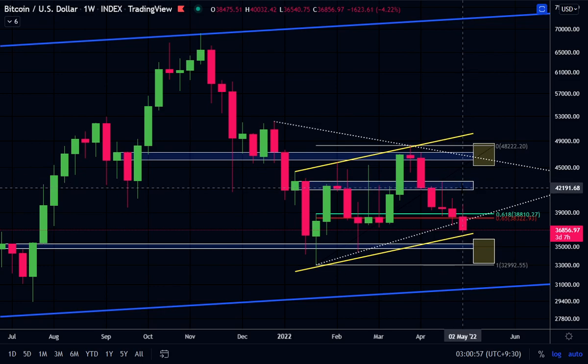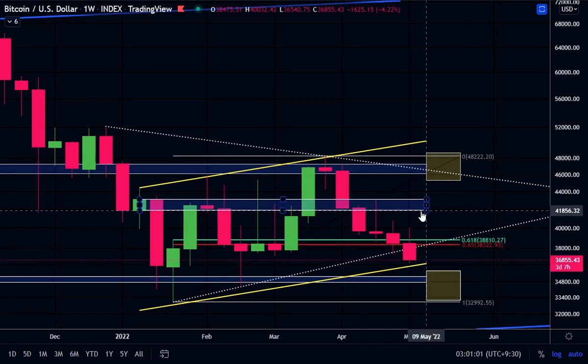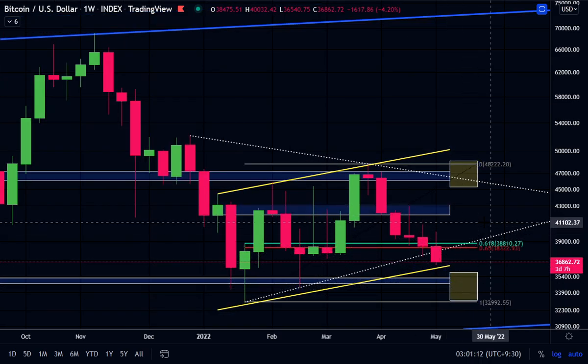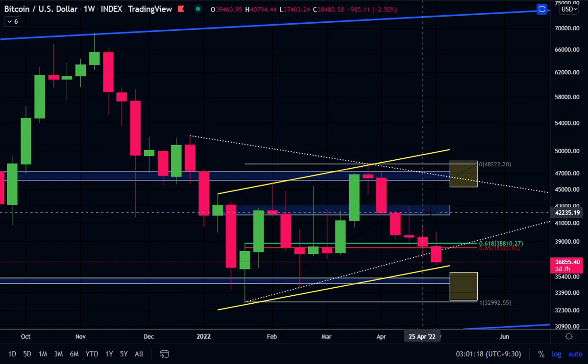We do have another order block here from this green candle, and I think this will be the top of the next dead cat bounce. This is between 43k and 42k approximately. So whether we keep going a bit lower here, I do think the next dead cat bounce will probably get resistance at this order block and would be a good opportunity for a short.